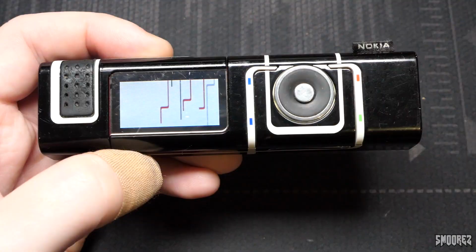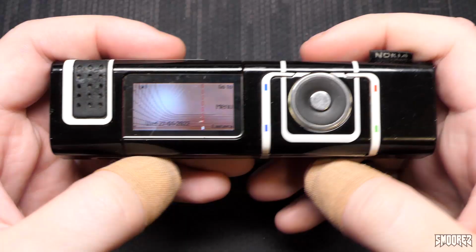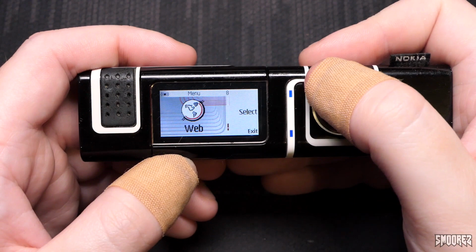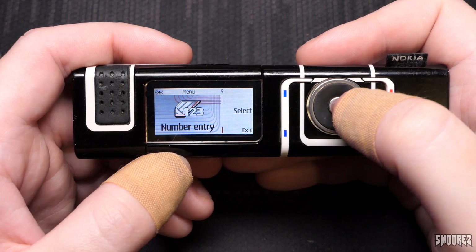The Series 40 UI has been changed to work with the design of this. And also, if you were curious, you can't use it like so. You have to use it like this. Pressing the menu key, we do have messages, contacts, settings, gallery, media, organizer, web, number entry, and that is pretty much it. There's not a lot on this. The navigation wheel is a little bit sensitive, but for the most part, it is fairly usable for what it is.